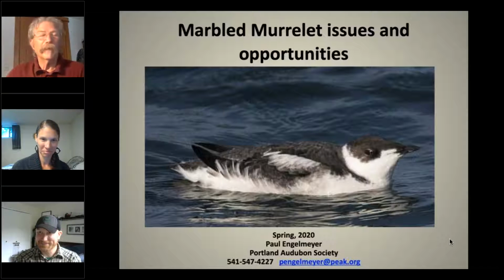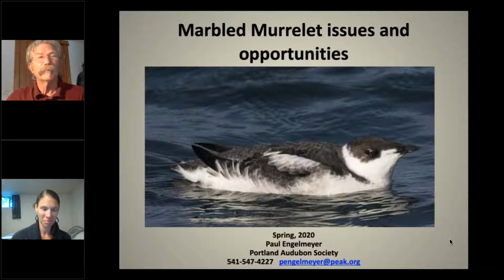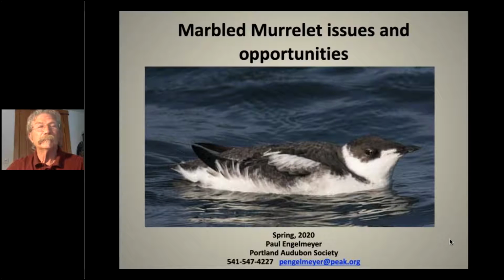Hello, everyone. I'm over here on the Oregon coast. It's a little bit of a drippy day, but we actually need the moisture. So I'm going to get to run you through the marbled murrelet, some issues and opportunities. We've got a lot of visuals, and I'll clue you into some controversial issues that some of us are dealing with.